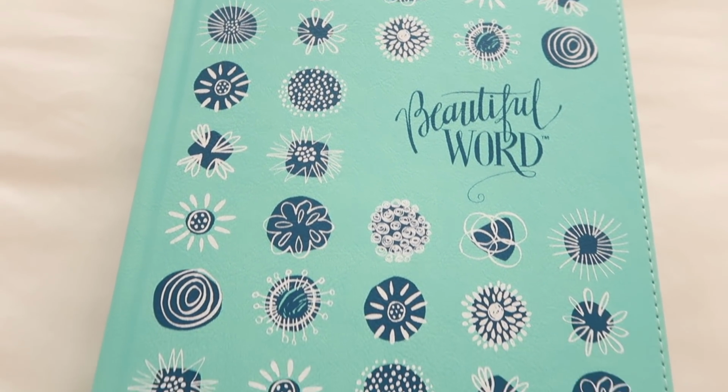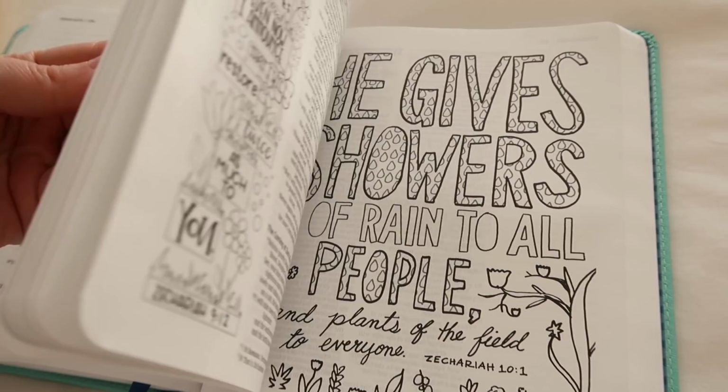This has two book markers. Now Kira's, I think, is just perfect for her. This is like a teal color. It has some artwork on there. This is called Beautiful Word. I've seen several of these, and inside, some of them are already colored, but this one is a coloring book, basically. It takes verses from the pages that you're on, and it always says what the verse is at the bottom. And then there are spaces, little sketches, little drawings where you can color them in.